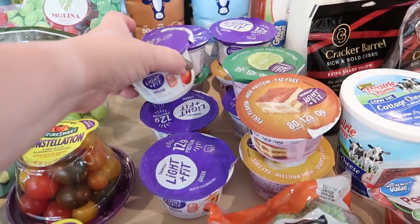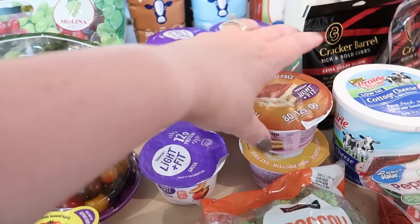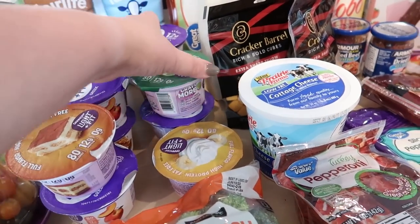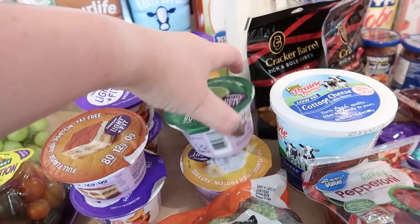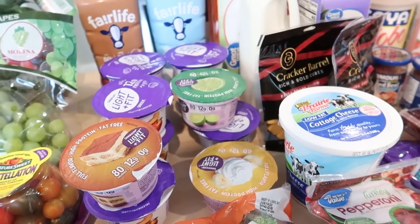I got strawberry cheesecake, lime, peach. The peach one is really good if you've never tried it. Apple pie, tiramisu, banana. Yeah, if you've never tried these, I do really like them. They have a good bit of protein and only 80 calories in them, so they're a good snack.